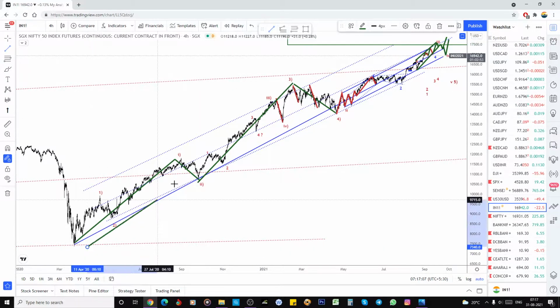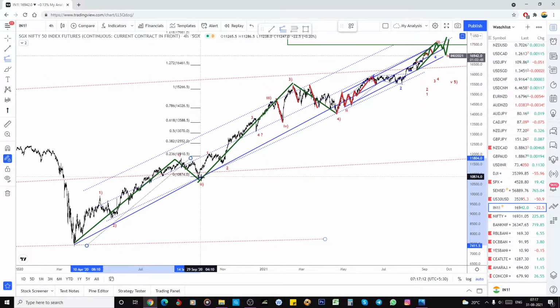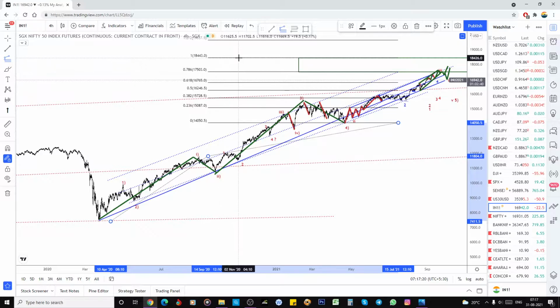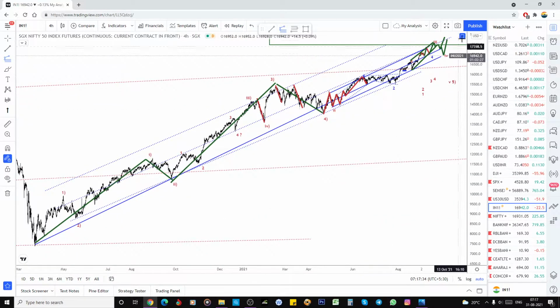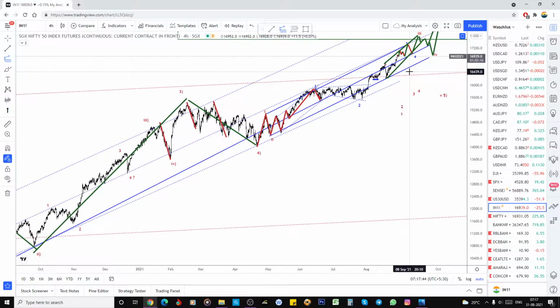at least we may get this wavelength, at least 0.786 in the rejections of the 4. It's 17,500, and if it is the same equal length, it will be around 18,500. That is why I drew a box here. So within this zone, I am expecting a rejection. So there is still a target of nearly 18,000 to 18,400, or at least as of now it's 500 points from here, 17,500. Later onwards it can extend like this, what I discussed just now.